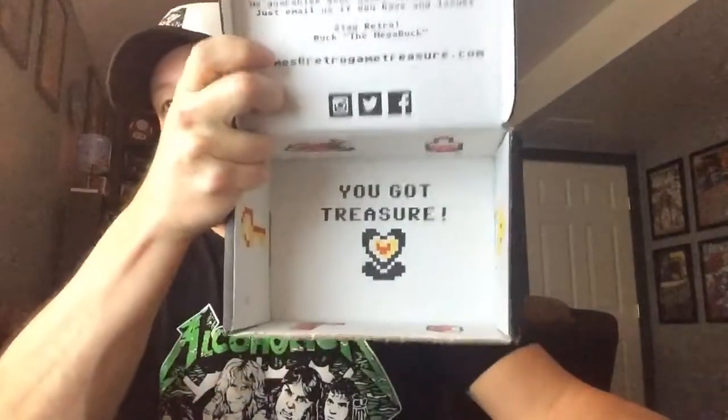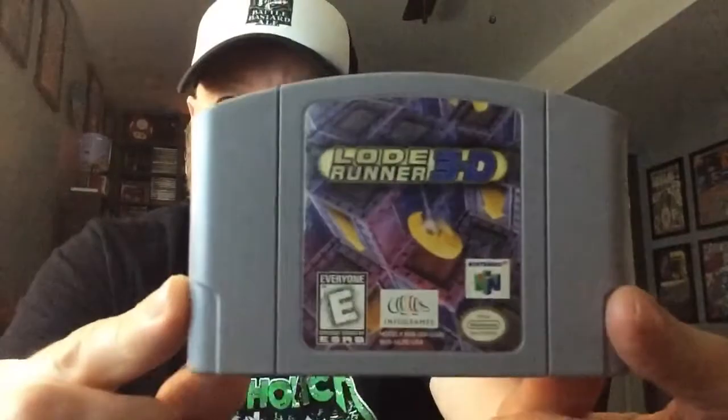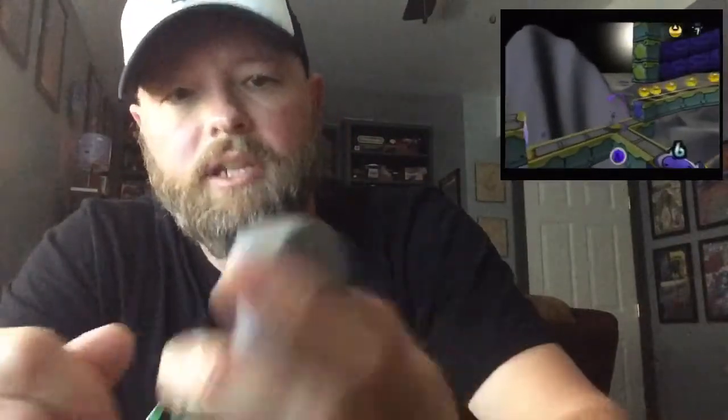Alright, so the last game that we have is, as I said, an N64 game. Nothing else in the box. And it is 3D Lode Runner 3D. Not a clue about this game at all. Never heard of it. Don't know anything about it. We'll pop some stuff up and let you guys see what it looks like, because when I play it, it'll be the first time that I've seen what it looks like. I have no idea. I think there was a Lode Runner game for the NES, which I don't recall ever playing that one either.